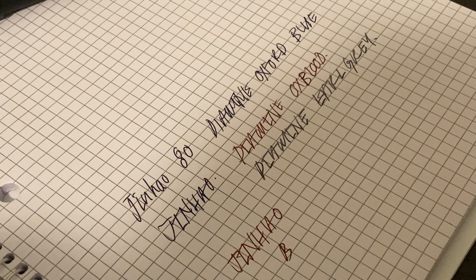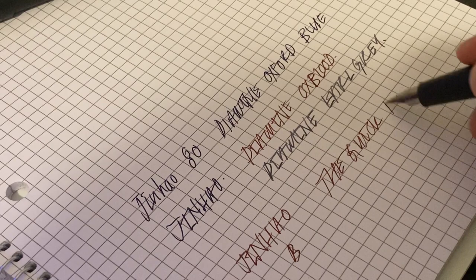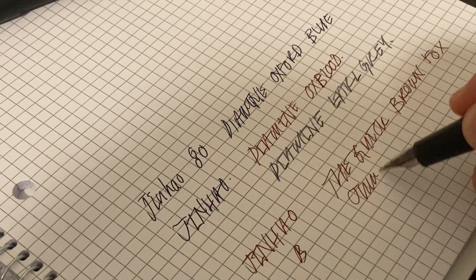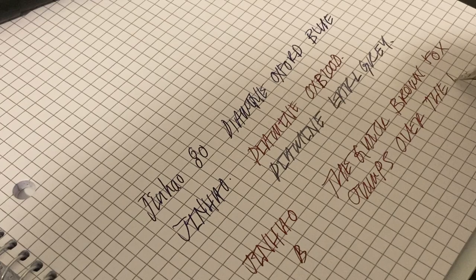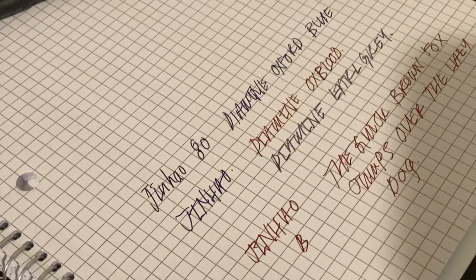So yeah, let's do a pangram, or whatever they're called. Let's do a quick brown fox jumps over the lazy dog, I think is what it's supposed to be. And I can't write in cursive. I write in this weird uppercase block lettering that I came up with after I realized that my handwriting was horrible and I needed something different.